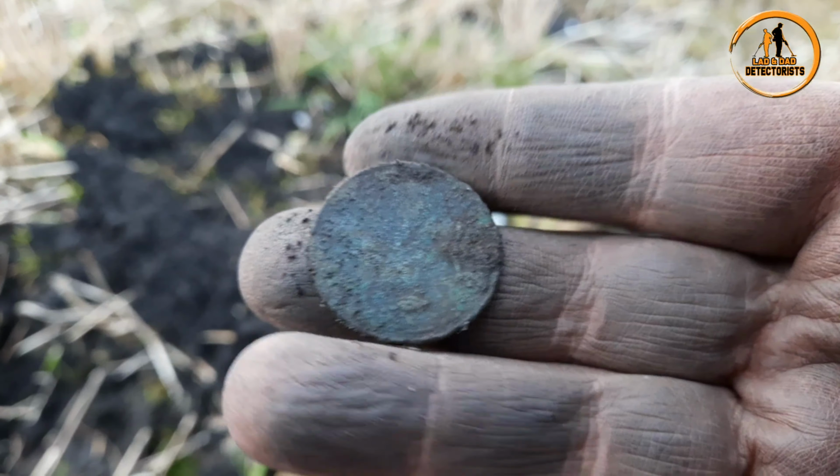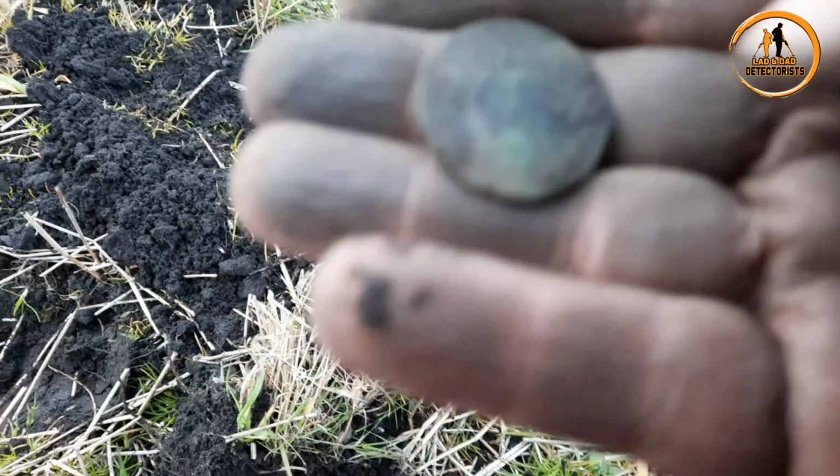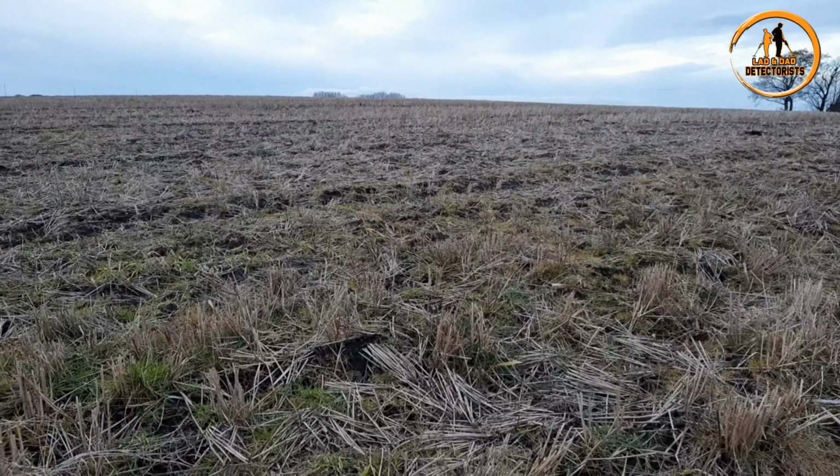That last penny, on the other side of the scene, 1870 something. 1876. A little bit crusty. But I'm done now, guys. Back to the car. So I'll probably see you on the roundup, unless I get something on the way back to the car.